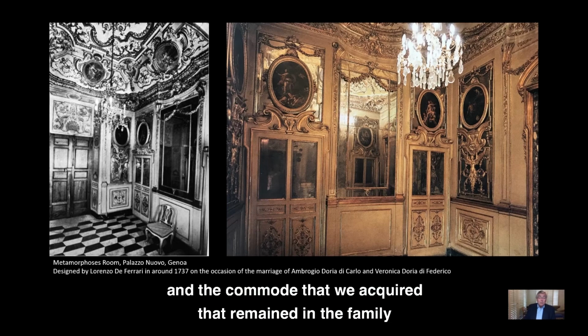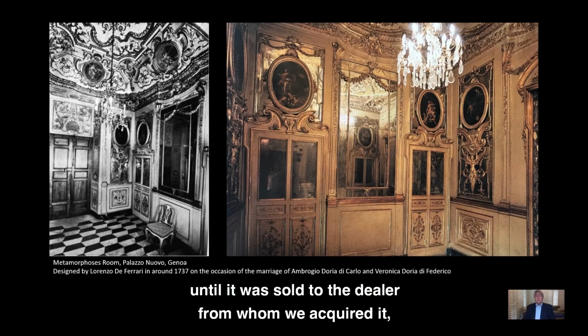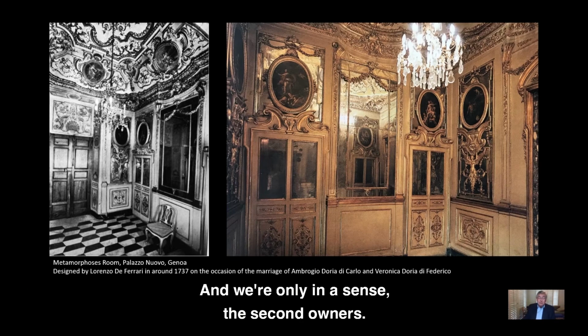And the commode that we acquired remained in the family from 1737 until 2017, or 280 years, until it was sold to the dealer from whom we acquired it. It was a great treasure of the family. And they sold it only a couple of years ago, and we're only, in a sense, the second owners.